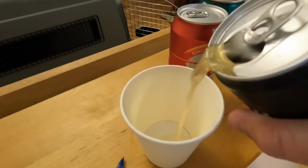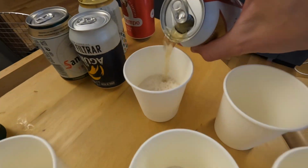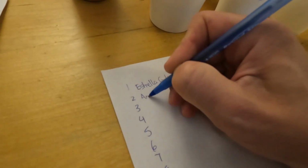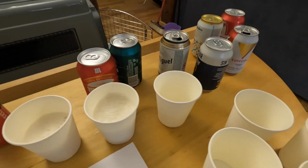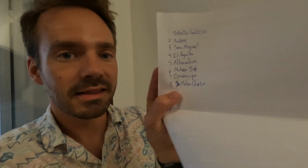And I'm gonna be writing them down, pouring them into the cups, and then I'm going to leave the room. Becca is gonna come in and mix them all up. So that way I have no idea which ones they are, she has no idea which ones they are, and it's all fair in this totally blind Spanish beer tasting, so we can decide which one is the best beer here in Spain.